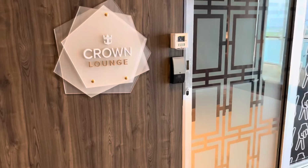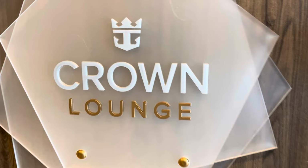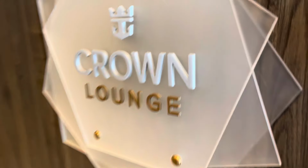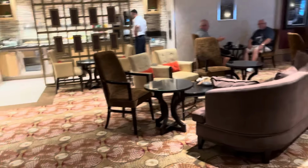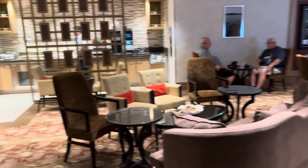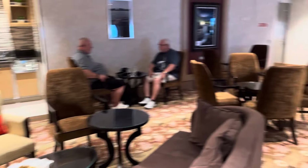Guess what? They have relocated the Crown Lounge on Utopia and soon to be Wonder. And it's supposed to open automatically, but I don't know if it's working. So this used to be the teen club. And look at this, it's expanded. Looks like it's a little bit larger than the original one down on deck 4. But it's got the same stuff.